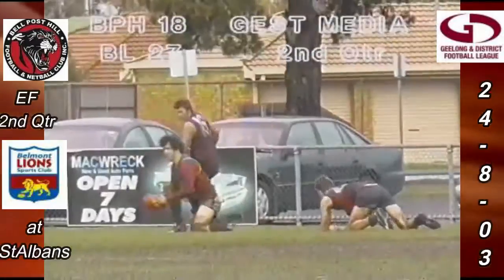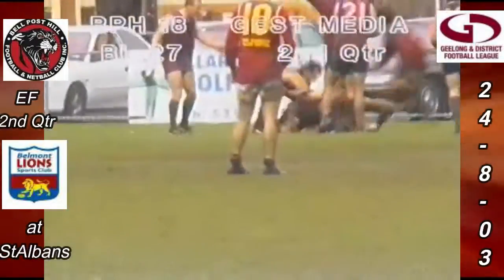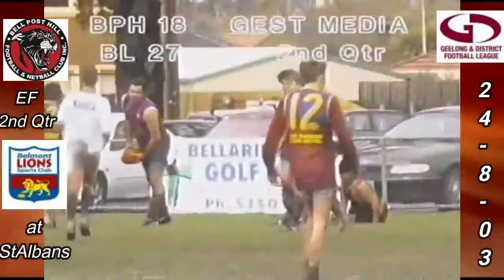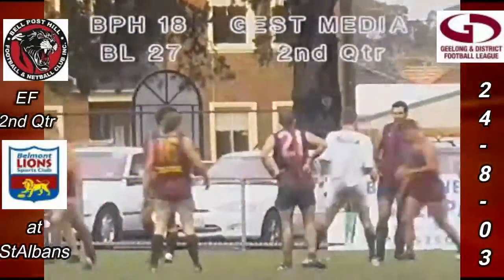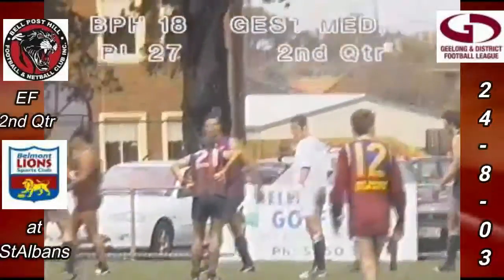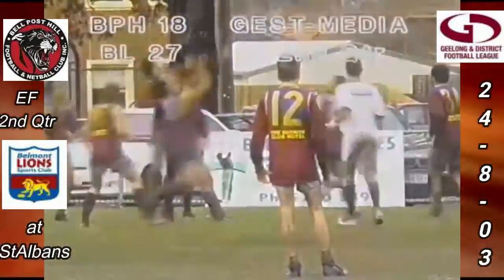The Panthers with the numbers. Julian Carr did very nicely, handballed it back to Harrison. He tried to kick it before he had it. Pack develops around him, the umpire will come in and ball it up in the forward pocket. So Sean Simmons would have given Dave McNamara a heart attack on the bench after dropping the mark in the goal square. Now ball up.